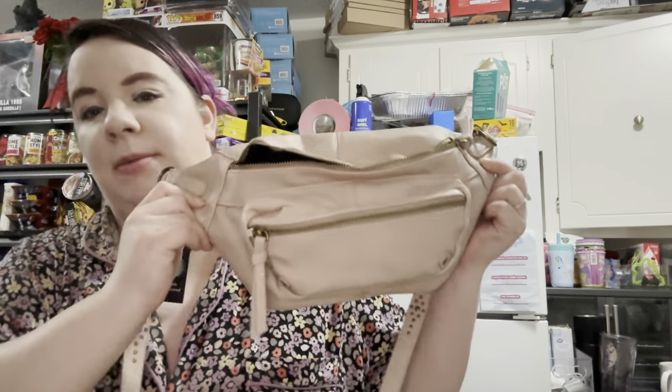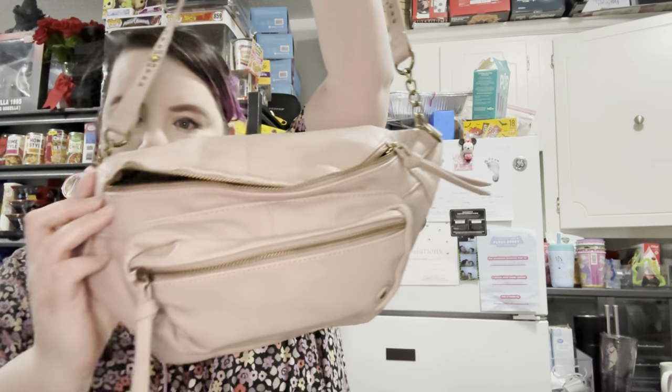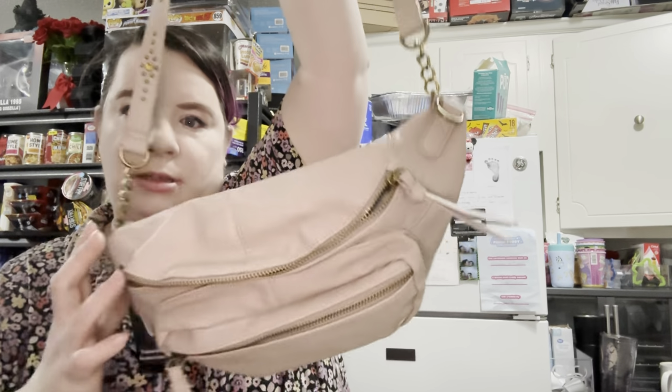To show you a few of the things that I got. I did end up getting this bag. I think it will fit my stuff a lot better.